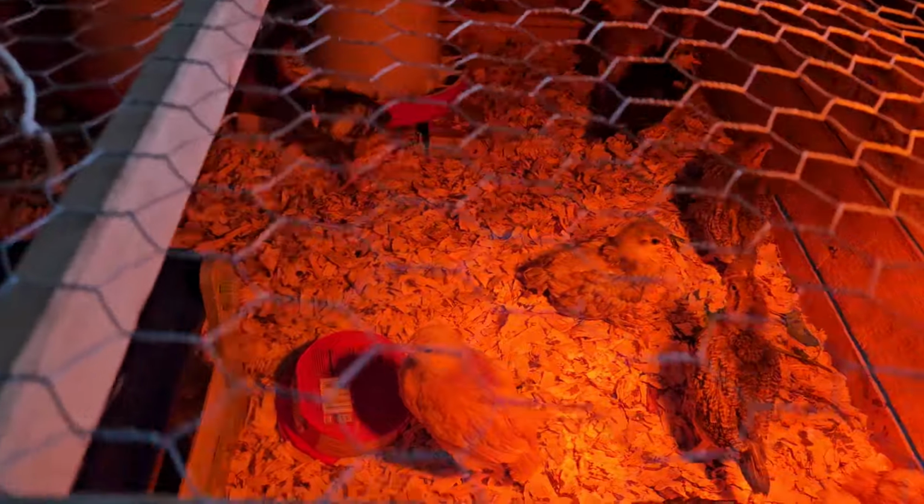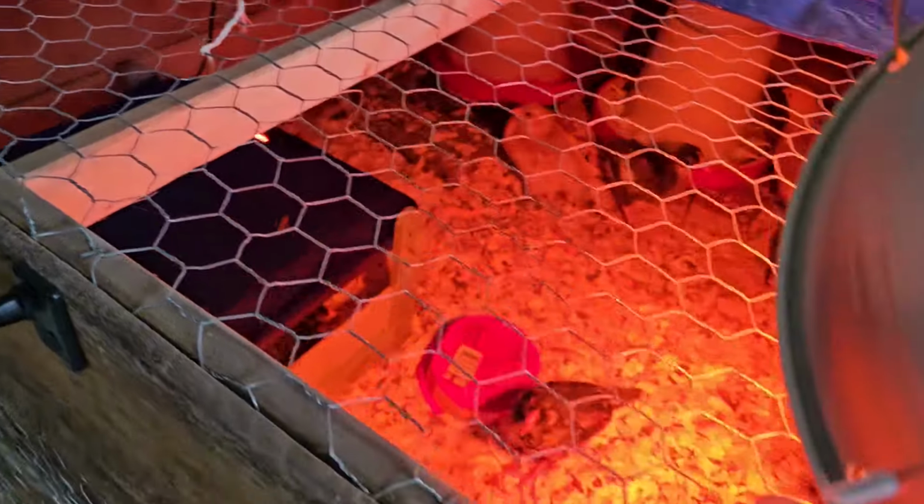They're all still out except for one. I see one chick under the heat lamp. Okay, there's a little more basil in there. Hopefully y'all can see through the chicken wire.